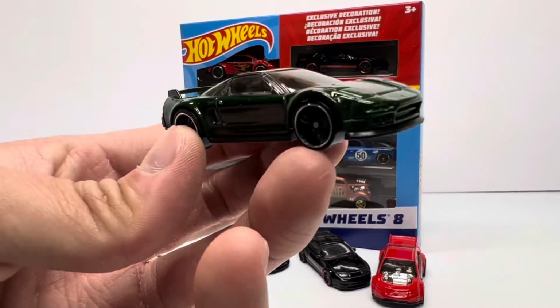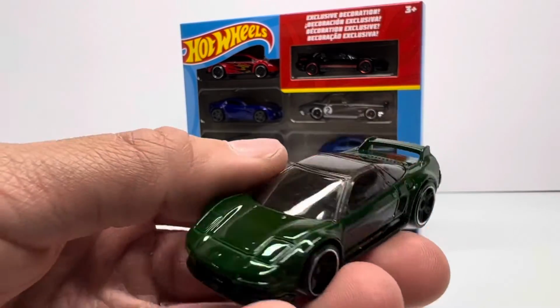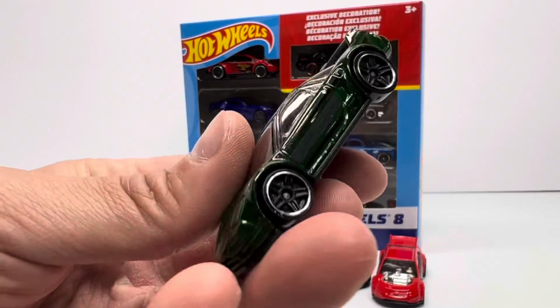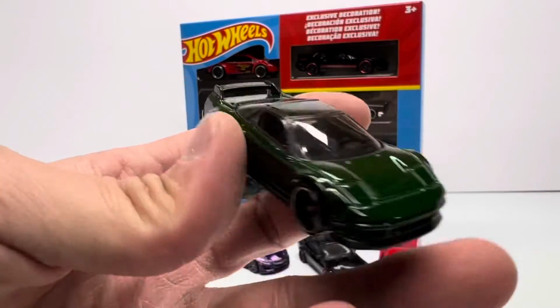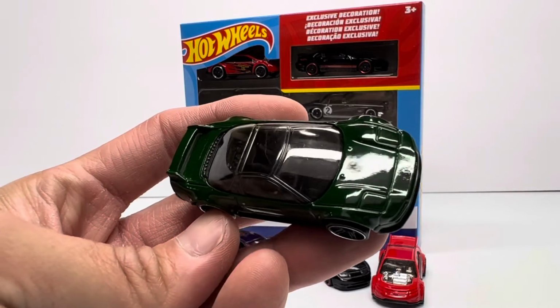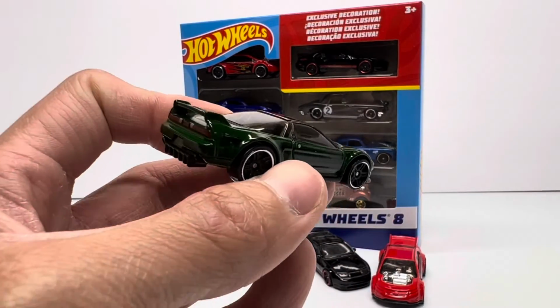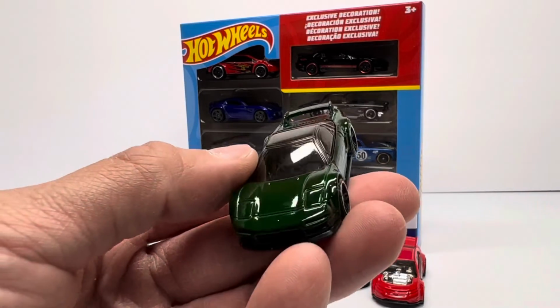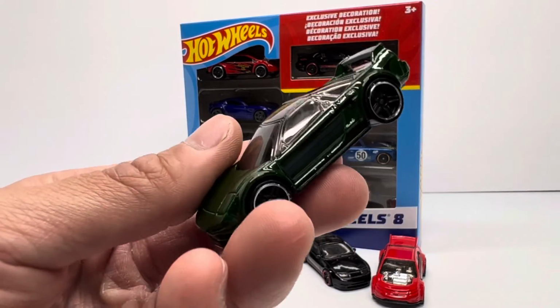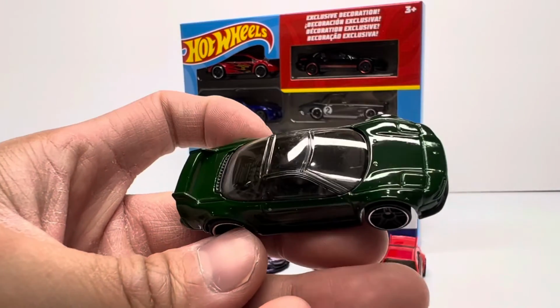Then there's one of my favorites, the green 1990 Acura NSX with the big wheel in the back and all. But you guys know Diecast Cars, we love the color green. This one is such a deep dark forest green. It just looks really good, really accents the car well. One of my favorite exclusives for this year. In fact, a lot of my favorite exclusives this year have been green, right?